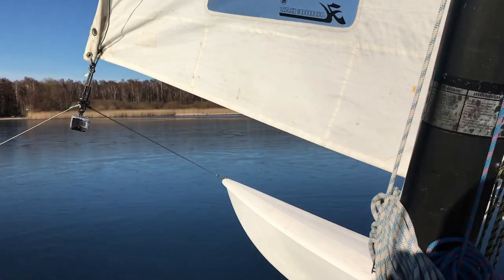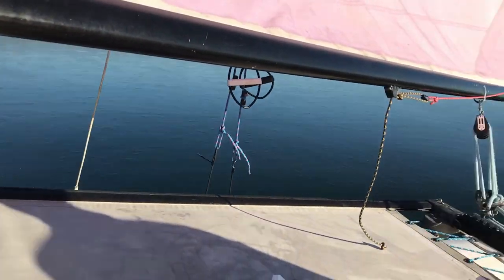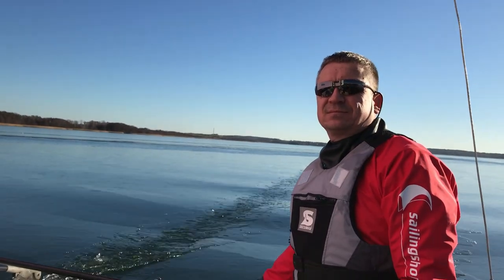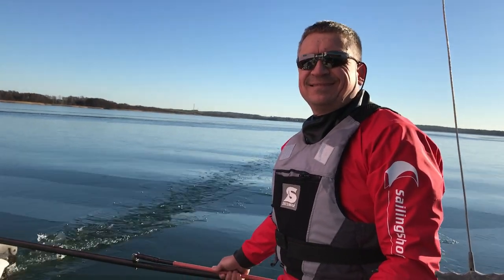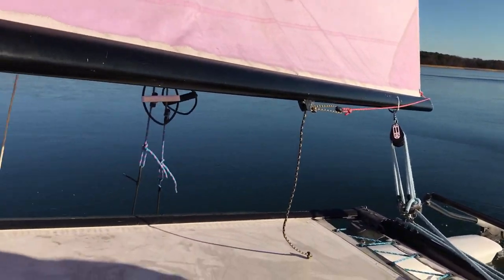Matthias says the Hobie cut through that ice like it was a hot knife through butter. Didn't suffer any damages, and they kept out sailing for about 2 hours. This is pretty weird. Just listen to that.